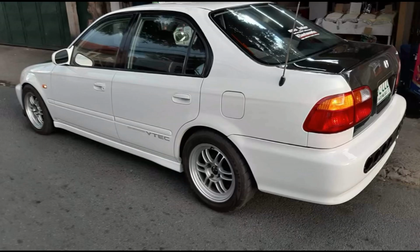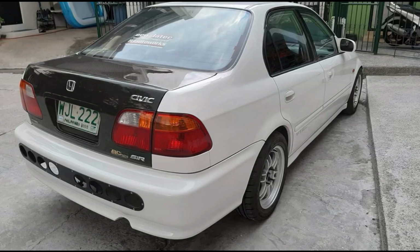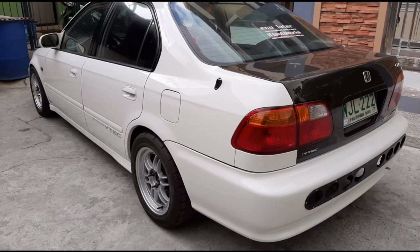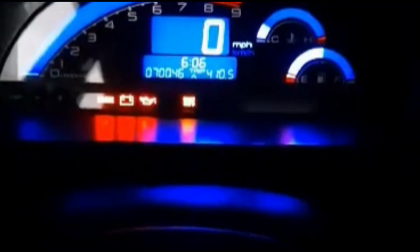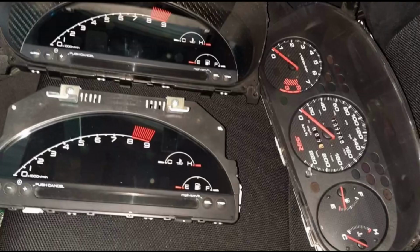Right? And of course, we got a surprise for you guys. This is gonna show you the digital gauge cluster from an S2000 he has on his car. Look, on a Civic, this looks sick, right?